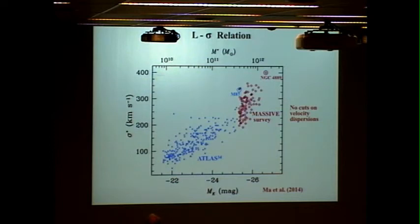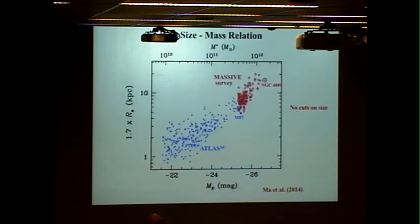And another one I'll show is the size-mass relation. Okay, so again, this is the K-band magnitude, and here is the 2MASS effective radius, one of their effective radii, there are like 25 of those. Okay, and our survey paper has been posted on the arXiv.